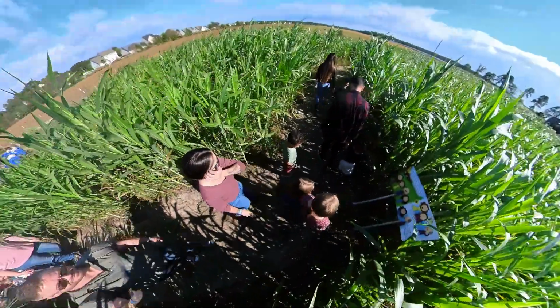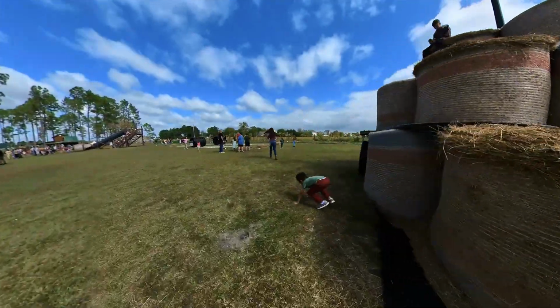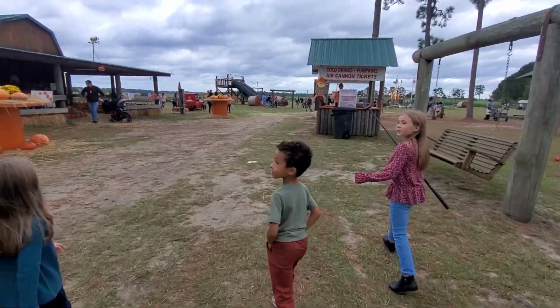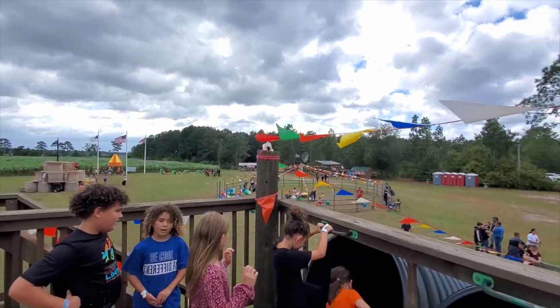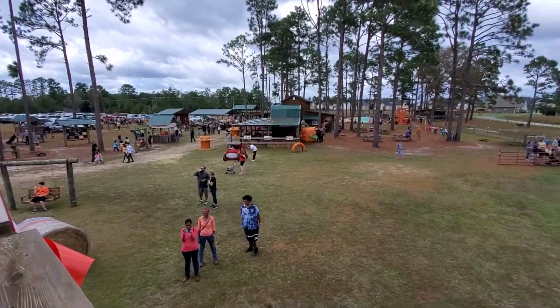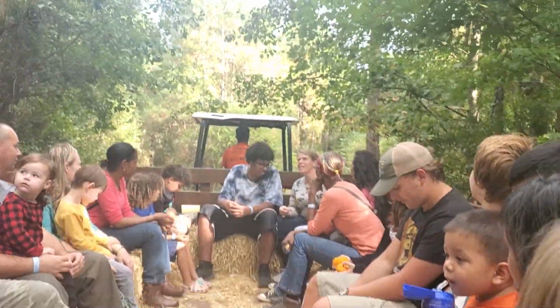Continuing our fall outings, we are at the Gallberry Farm Corn Maze, and what else they got going on? The Corn Maze funnel cakes. That's the most important part. Gallberry Farm is a beautiful piece of property located in Hope Mills, North Carolina. There's a 6-acre corn maze. The rest of the property is divided up into different activities. There's a barrel train, hayride, tons of animals.